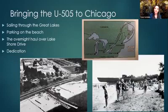And she sailed down past Chicago to the 57th Street beach, which is next to MSI, and parked on the beach. And you can see there are 2 different views, one is the aerial view from being parked on the beach, and one is from the bather's point of view. Just imagine it's the summer of 1954, and you go to the beach, and there you see this German submarine from World War II parked right on the beach. So it was quite a sight to behold.